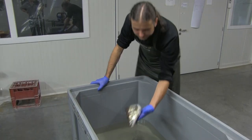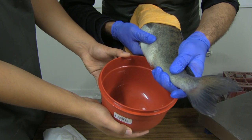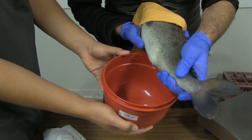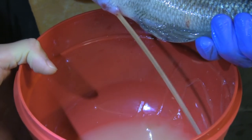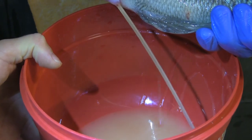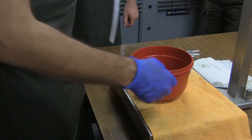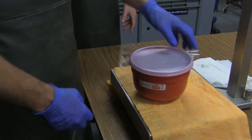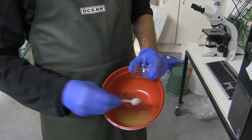Fish that are ready to spawn should be handled carefully. Eggs should flow freely and be collected in a dry container. Gentle pressure on the abdomen will release the eggs. The container lid must then be closed tightly and the unfertilized eggs kept at 10 to 12 degrees Celsius, but for not longer than 30 minutes.